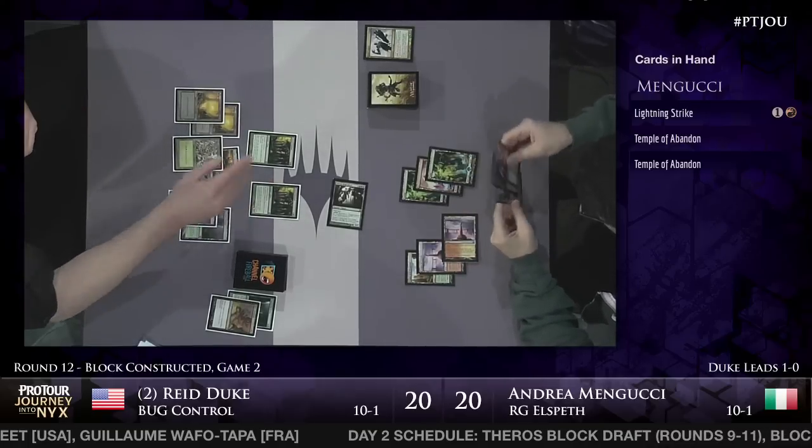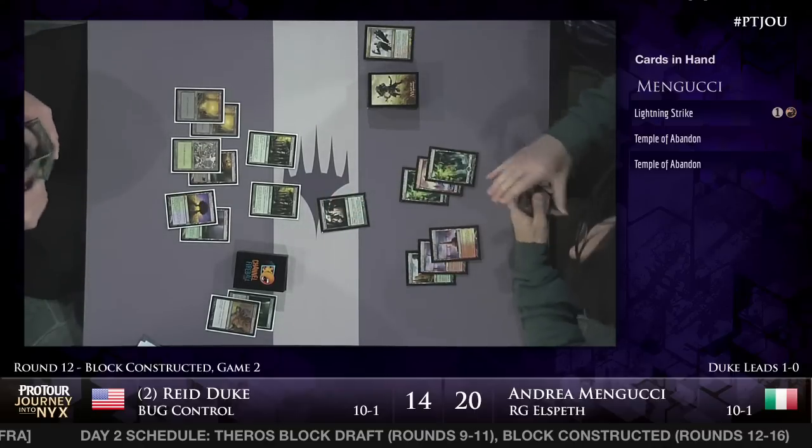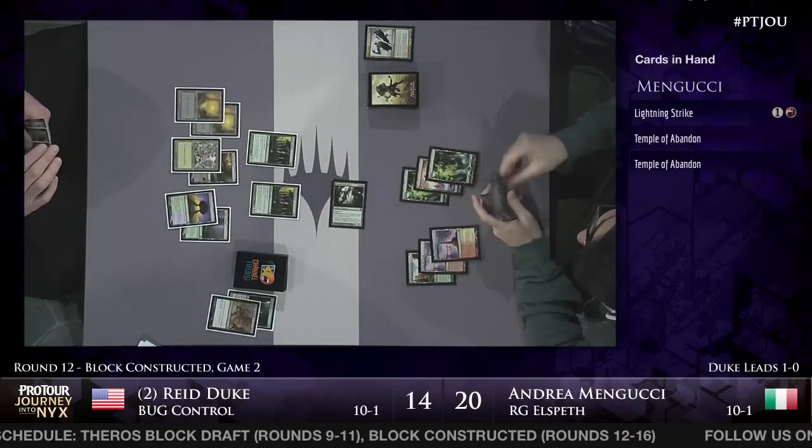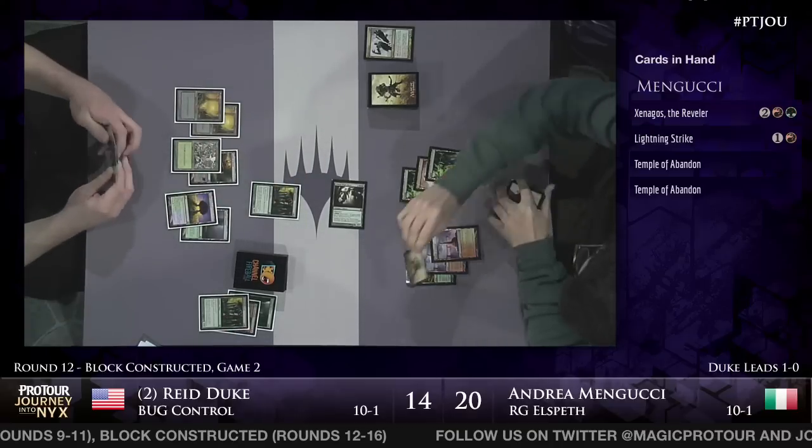Right. And are we making up Colossus? It was there on the card reader, but now I don't really see it in Mengucci's hand. I think we were inventing a crazy piece of technology. I think that the Arbor Colossus may have been mislabeled in the hand. Oh, okay.